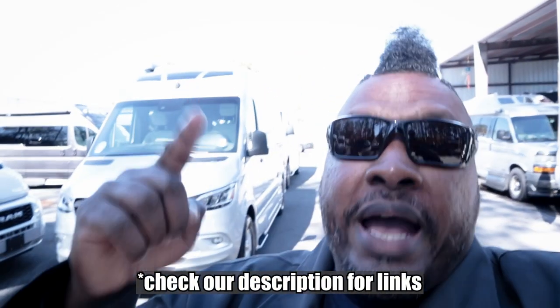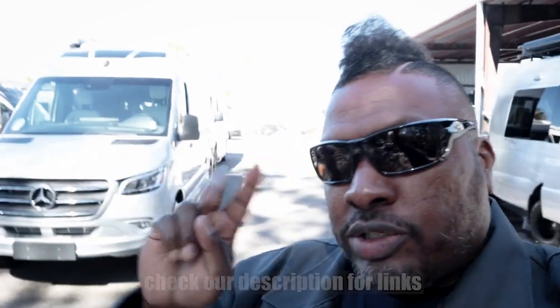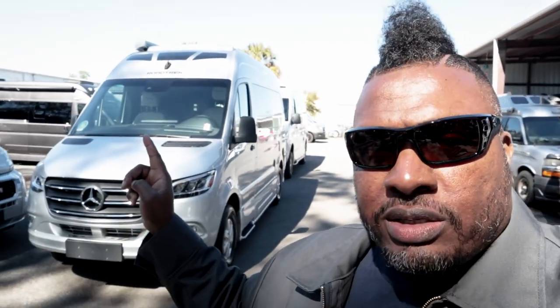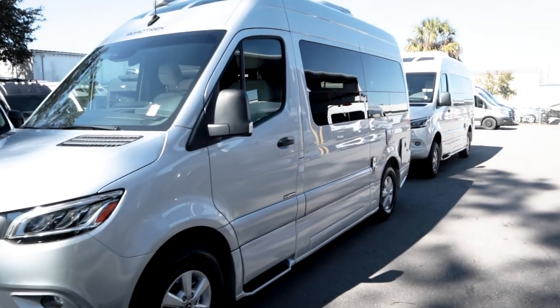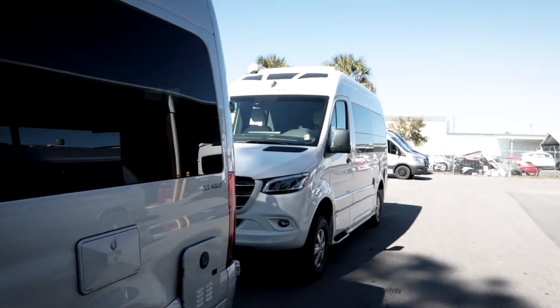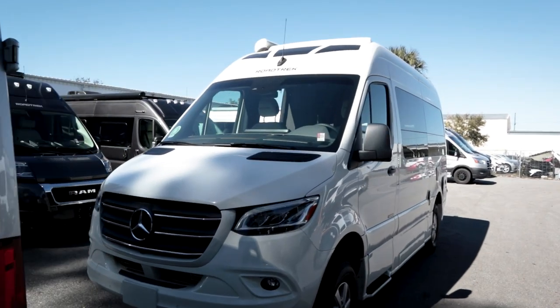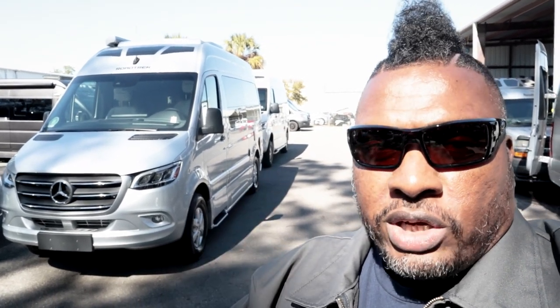Yes, and boom, we are back at Sunshine State RV. We're gonna take a look at two 2022 Roadtrek Agiles. That's what's behind me. These are the SS Agile from Roadtrek. We've got the regular one right here and then a 4x4 one. These are the short sprinter vans, the 144 Mercedes sprinter vans. We're gonna take a look at the SS Agile right now at Sunshine State RV. Let's get all up in this.